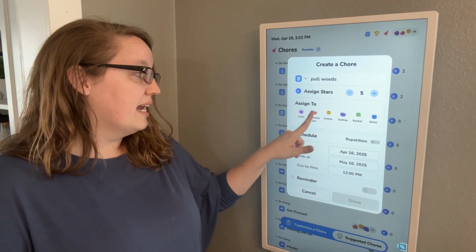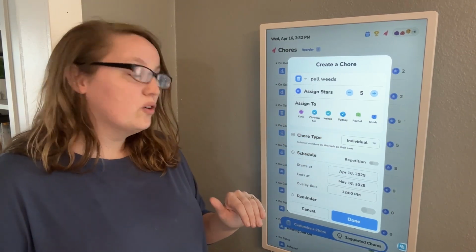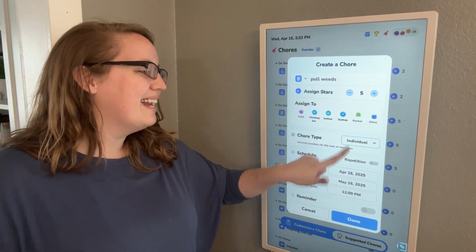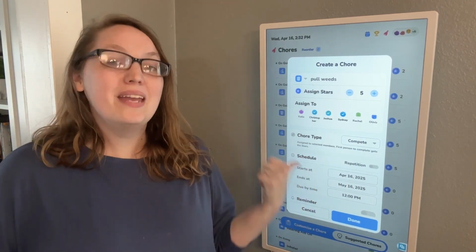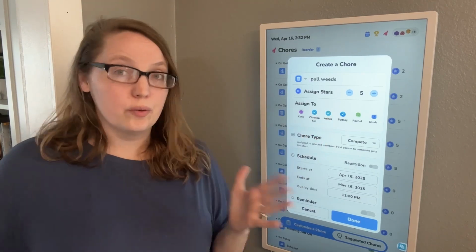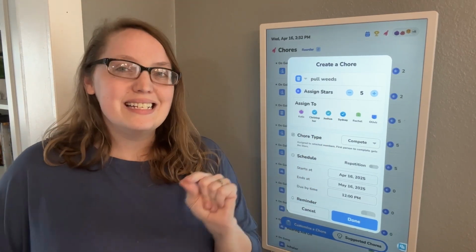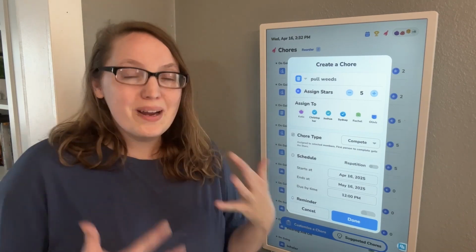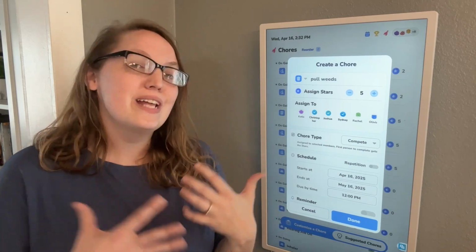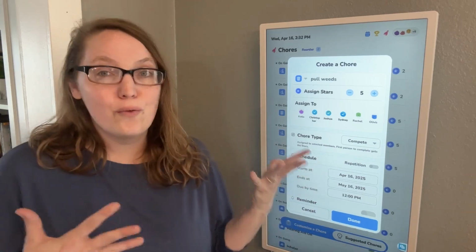I could assign it to just my older 3 and have them each do it, or my favorite option is that I can actually offer this as a competition. So if I press the compete option and I selected 2 or 3 kids, then it will put it on all 3 of their lists, and whoever gets it done first is gonna get the points for it. This has been a great way to get my kids to tackle some of those extra chores that we have around the house and help out and get rewarded for doing so.